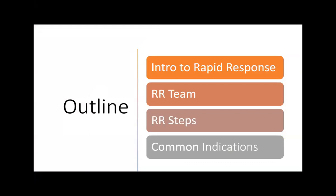Quick outline for the talk. This is not meant to be super serious. It's really just meant to give you an introduction to what a rapid response is and why we call it this. We have a lot of our team members for the rapid responses here. They'll say hi at some point. And then I'll walk you through the steps of the rapid response and some of the common scenarios that we see every day.